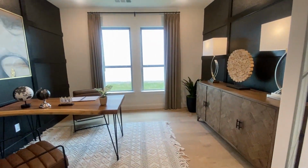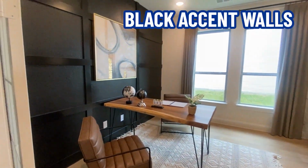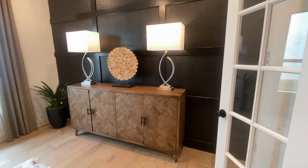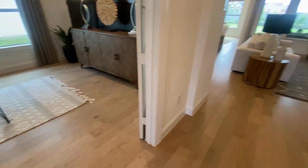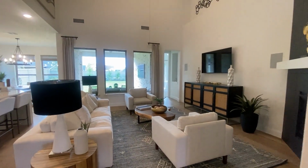And here's where your study would be, your office. Nice and light and bright, even with the black accent walls, which I'm a huge fan of. It's still bright, no carpet in here. Okay, so you've got this beautiful flooring throughout. And then we enter the living room.